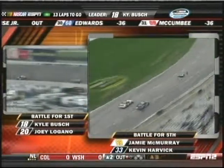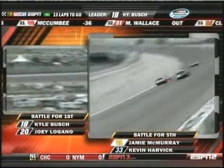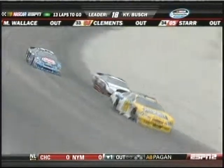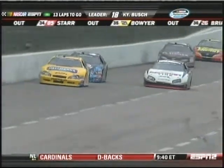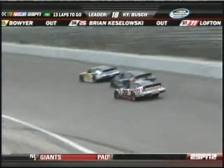But from what I hear the drivers say, our cars just get a little bit tighter. We've heard Dale Earnhardt Jr. earlier saying the track temperature is getting cooler and cooler out here, and that will definitely tighten these cars up and make them handle different. Keselowski trying to get underneath Harvick. Harvick's now right on the back bumper of the 88.